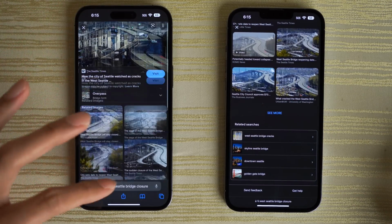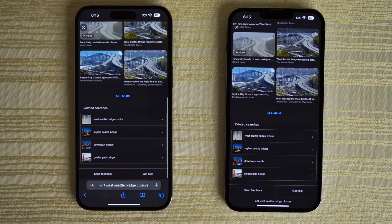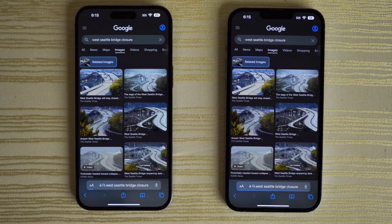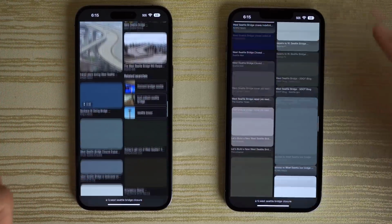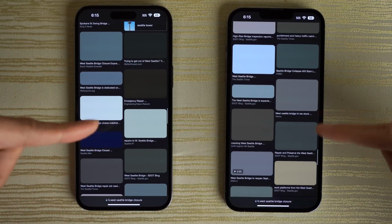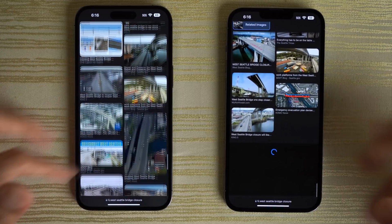What is going on with the 14 Pro Max? I don't know if it's just my particular phone, but the touch here is, I don't know, kind of off. We'll click the see more, and we'll swipe. It's gonna load. Which one's gonna do it faster? A little bit faster on the left, but really not a big difference.